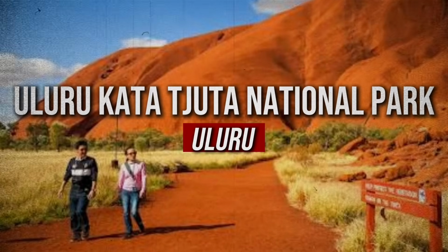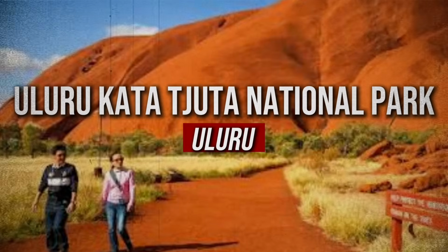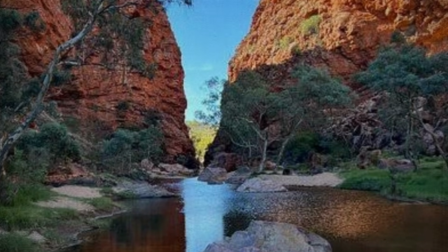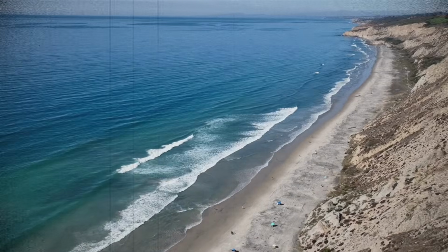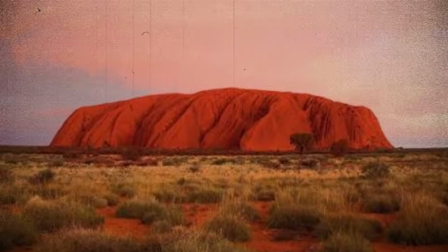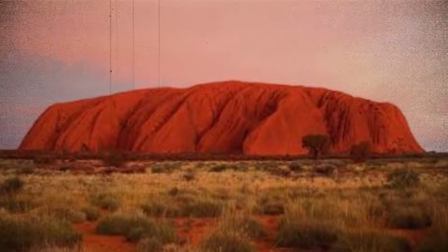Uluru sits inside Uluru-Kata Tjuta National Park in the southwest corner of the Northern Territory, close to the town of Uluru, and roughly 450 kilometres by road from Alice Springs, which is itself already deep in the interior of the continent. There is no coastline nearby. There is no mountain range feeding it. There is just flat spinifex desert stretching to the horizon in every direction. And then, without warning, this.